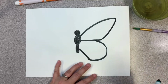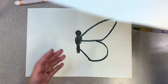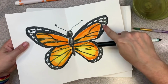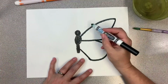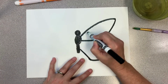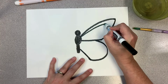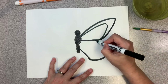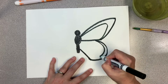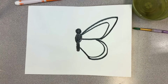Now that I have the shape for my wing, I'm going to do a little bit of a detail. Let me show you on the finished drawing. Do you see how there's black edge all the way around that wing? We're going to do the same thing to this one. So I'm going to make almost like a smaller wing on the inside. I'm going to stretch it up and bring it down. And then I'm going to make another backwards C all the way around, just like that. All right, we have a perfect half of our butterfly.